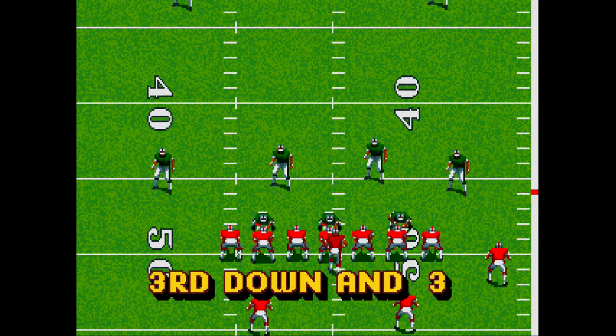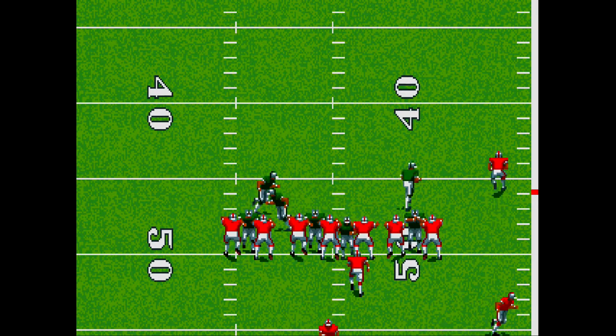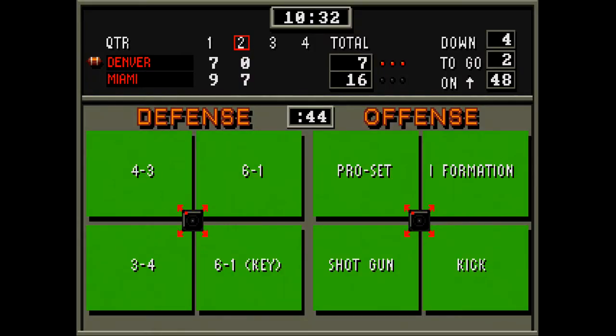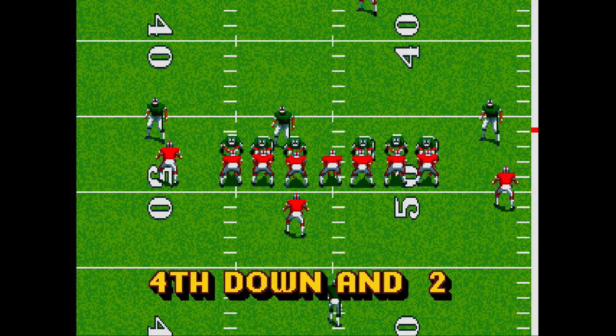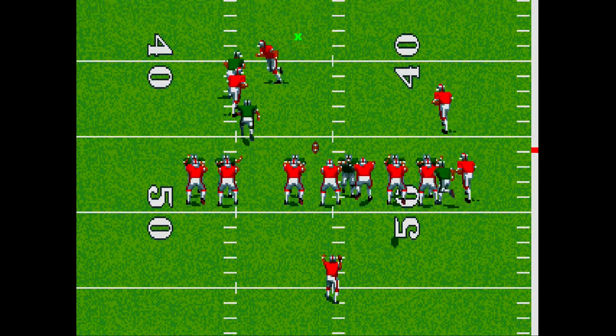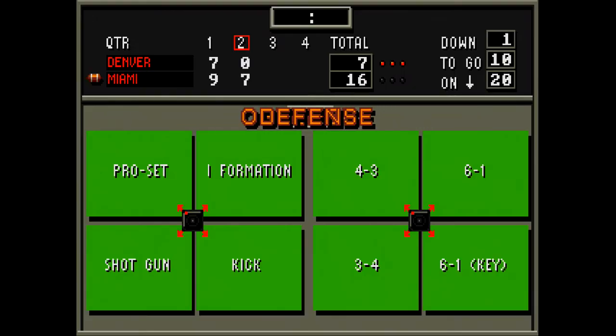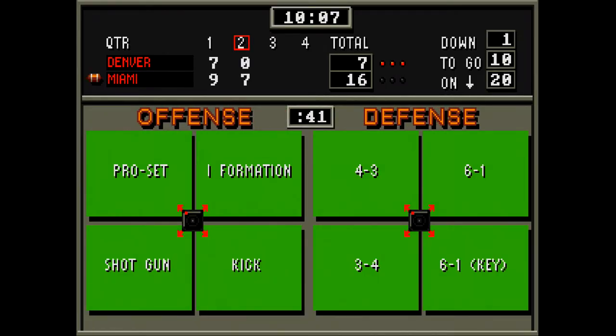I'll try a blitz. It's worked so far. Nailed him. Good job. He would have got the first down there. Is he going to kick it? Yeah, looks that way. Getting the ball back again. These bookies might want to change their opinion on who's favourites. It's a touchback because that went straight into the end zone. Right. Still 10 minutes to play in this half. I've got a chance to get further ahead.